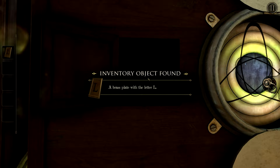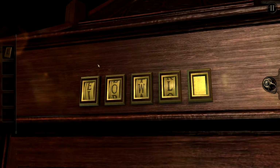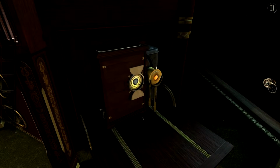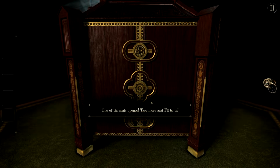You may have already figured out what this is going to be useful for based on what we just discovered in that little video, but in case you haven't, don't worry, you'll find out soon enough. We're going to go over to this little set of letters right here, and spell out the word trial with the letters we'll find here. So we're going to put a T, an R, an I, an A, and then of course the last letter, which we just discovered, is the letter L. So let's put it in right here to cause this to fold back into the box. And with that, we have unlocked the first of the 3 seals. 2 more and I'll be in.